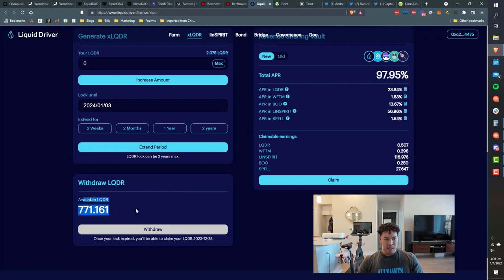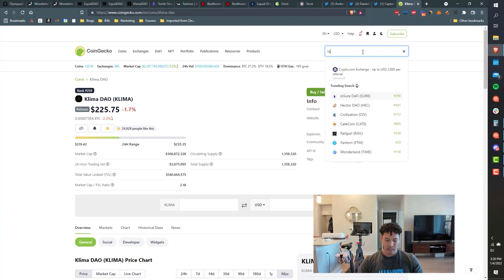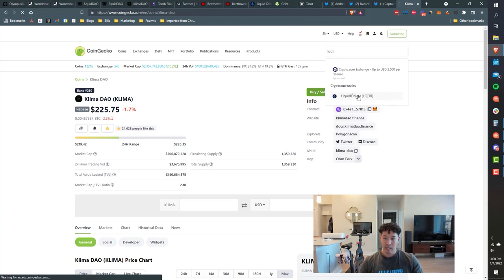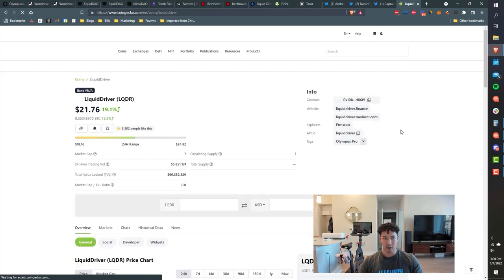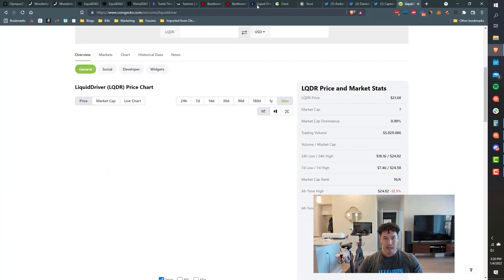And then this one, I have money locked in. I have like 771 locked in. I got lucky with this one and I put it in back in November or so, and it's really jumped up in price. I definitely think it is overheated right now with all the Phantom stuff that's going on. So it is a little bit more of a risky play to go into as of today. But I do think that it'll be interesting.